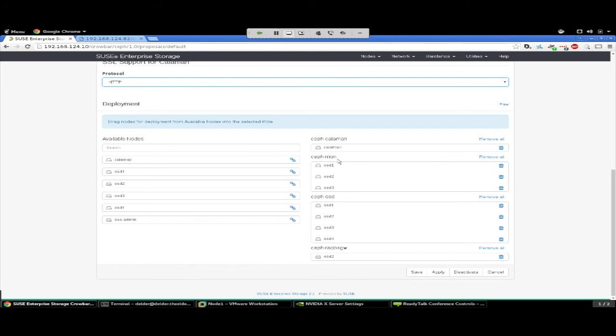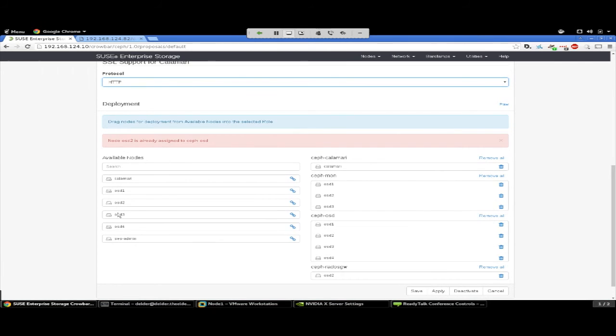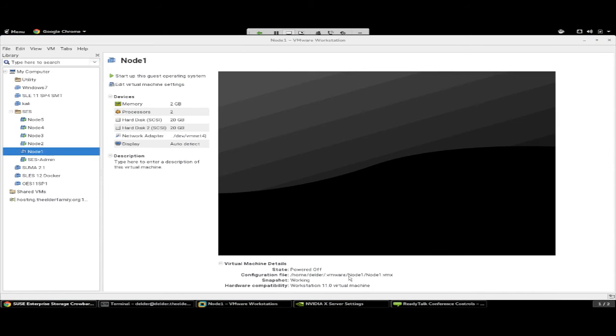Then, of course, we've got our Rados gateway, which is where you could set up iSCSI or however else you want to access the data. So you can drag and drop these nodes into whatever role you want. You could add some more redundancy in different places, and that's really how we make these pieces work and how we make them scale.